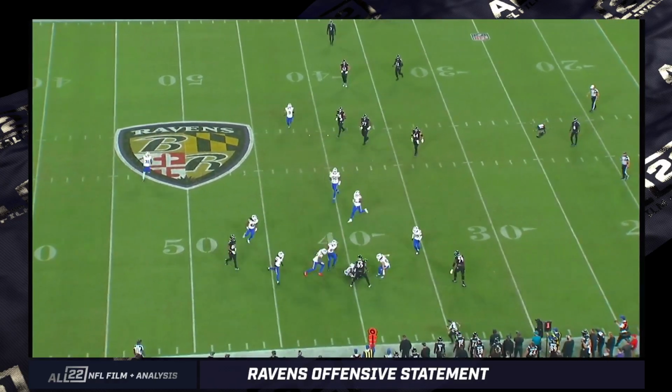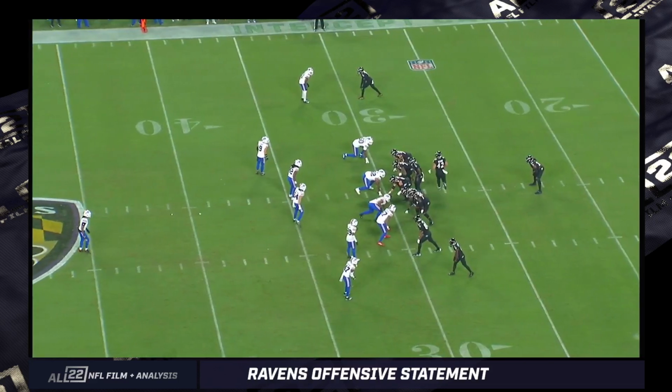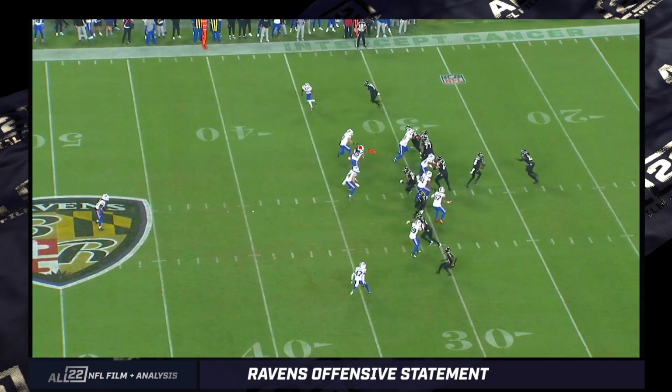And then Flowers gets a screen to the left. 5 out of our last 6 screens have gone for 10 yards or more. To my memory, I went back real quick and looked at the Cowboys game, and that was confirmed for me. You get a lot of flow from the inside linebacker level for the Bills, and that just sets up Zay stepping up field, catching the ball outside here near the top of the numbers from Lamar.